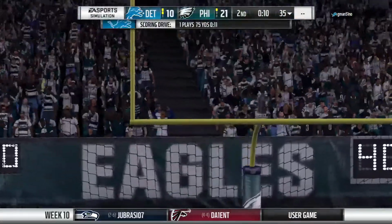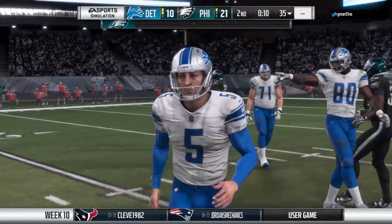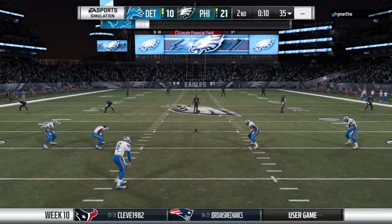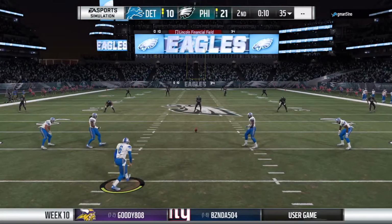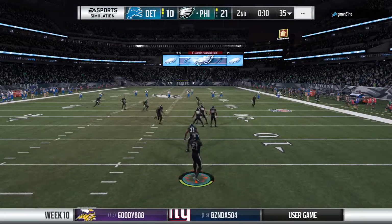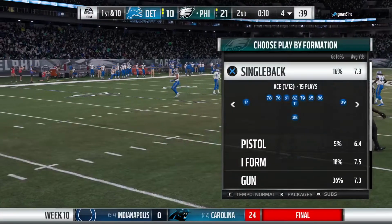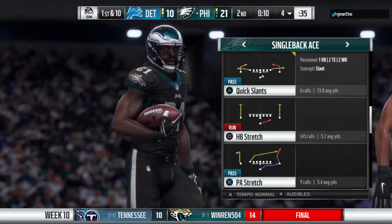It's up and good, and the lead is down now at 11. It's 21-10. Martin, the punter, now out to kick it away. And oh my, mistake there. Backs up, takes a fair catch at the 3-yard line. Philadelphia getting sent to take the field.